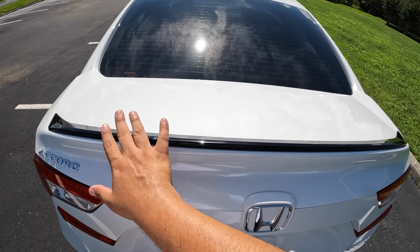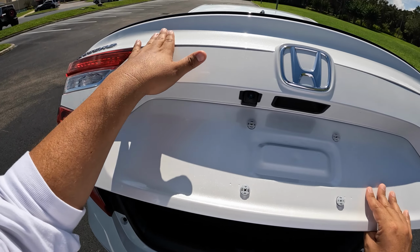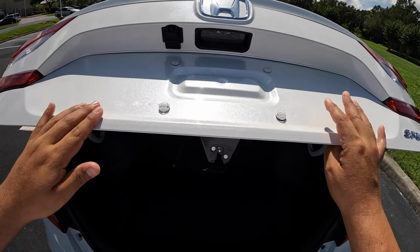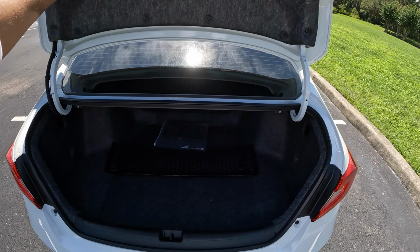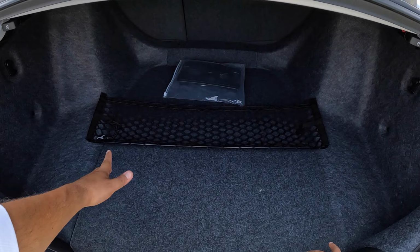So you can see we got that little black lip spoiler, which is really nice. We got a backup camera, and you can see that platinum pearl, platinum white, which looks really nice. Very, very nice looking there. Guys, we got a pretty good size trunk. This is about 17 cubic feet of space. Really nice. You can see, guys, this car is so new.